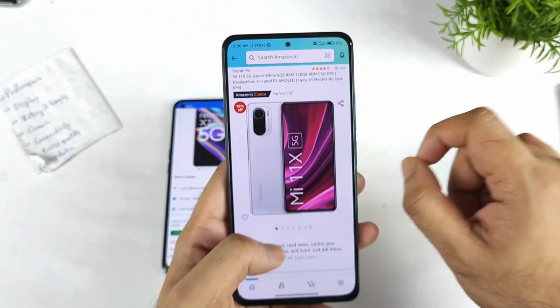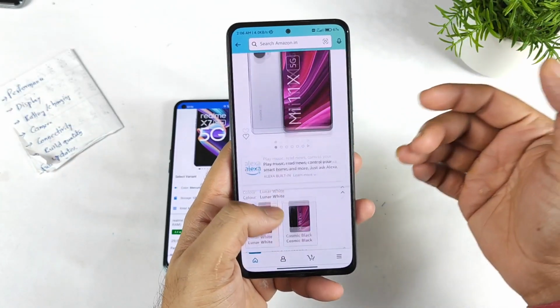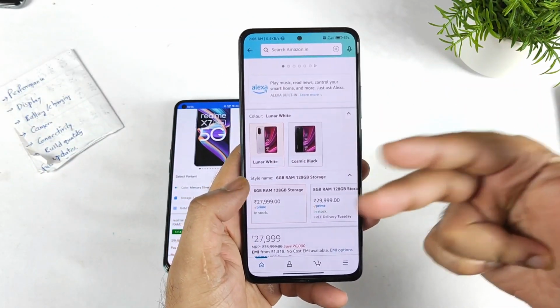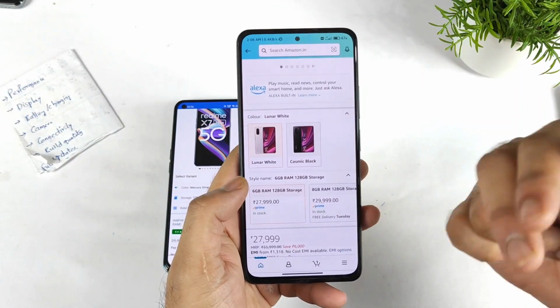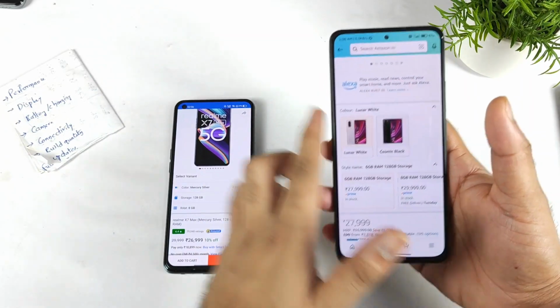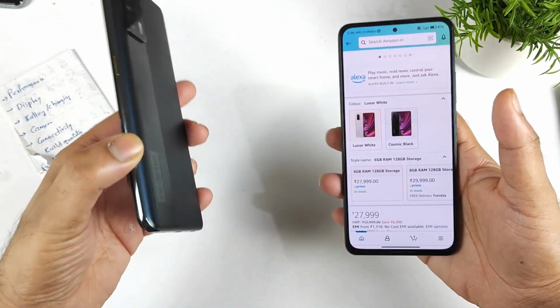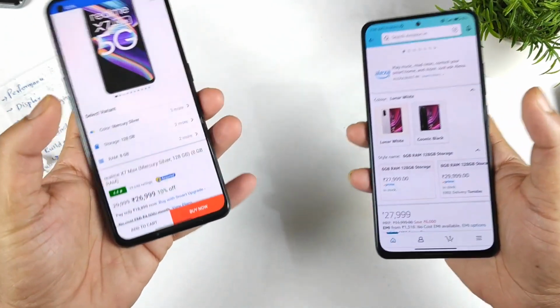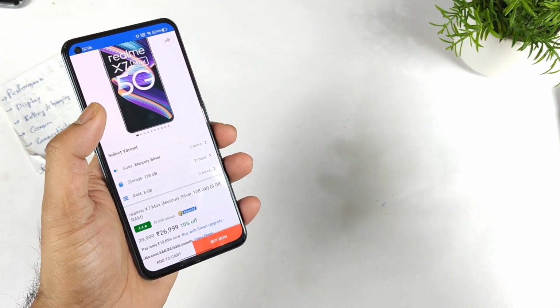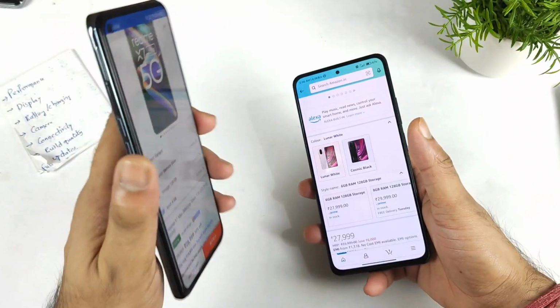As you can see, that's the 6GB RAM model. If you want the 8GB RAM model, you need to spend an extra 2,000 rupees, which makes the price close to 26,000 rupees for the 8GB RAM variant. So it's 26,000 rupees versus 22,000 rupees, a difference of close to 4,000. With this kind of 4,000 difference, is it worth buying the Mi 11X device over the Realme X1 Max?